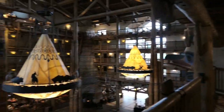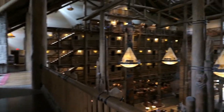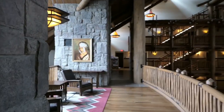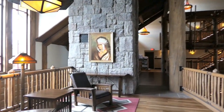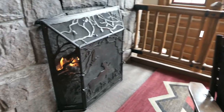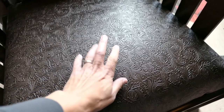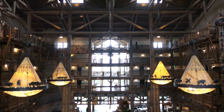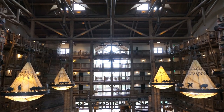Okay, you like this view? Wait, there's more. Let's go over here. We're doing all the exploring in the old Wilderness Lodge. Look at this little neat area we just found. Nice little place to relax. Look at that, they got the fires going here too. Look at that detail. Yeah, that's luxurious. So this is gonna be so cinematic. Did it work? Was it so cinematic?